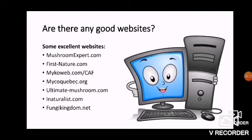First Nature is really good, but it only applies to Britain. However, British mushrooms, a lot of those mushrooms tend to occur here as well, or very similar species. So a good site to visit. The MycoWeb and Microquebec are both good. MycoWeb is from California. Again, a lot of those mushrooms occur here. And Microquebec, almost everything that occurs in Saskatchewan also occurs in Quebec. So the Microquebec lists every single species known to Quebec and has multiple entries with multiple photos. Very good site. Ultimate Mushroom, very good.